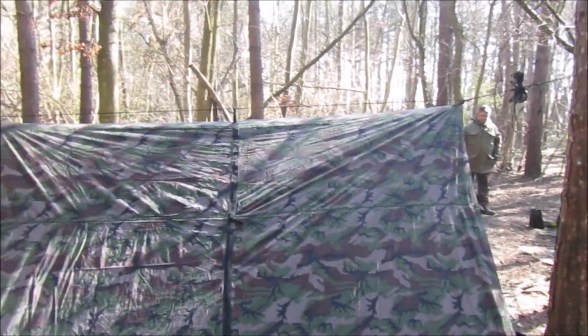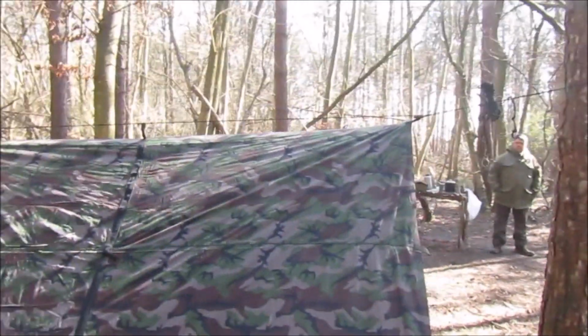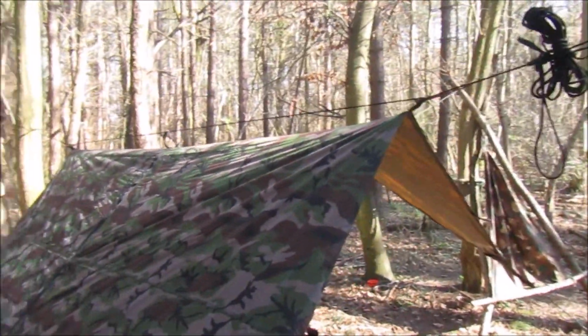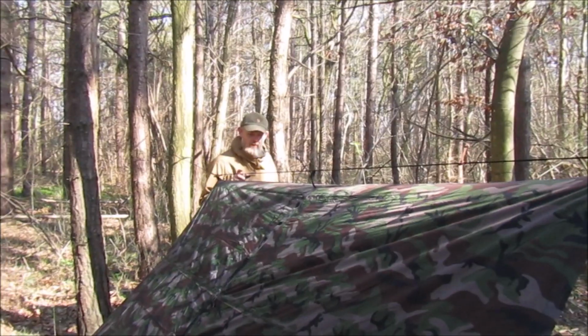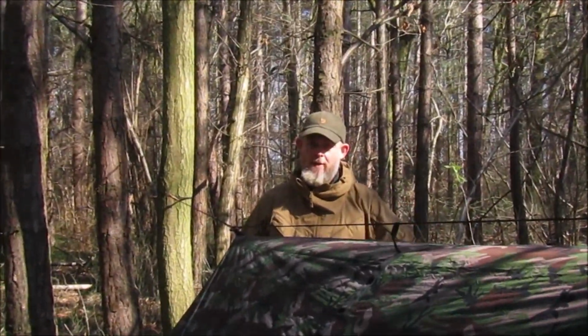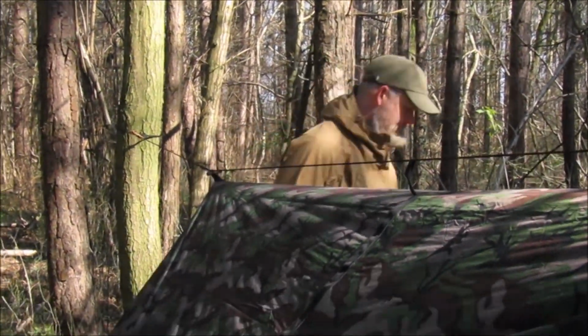But they come in different sizes as well, mate. So 2x3, 3x3, 3x4, 4x4, and I think they do even larger than that. Yeah. So if you flick, I think this is called the Defender. Could be wrong, but I think it's the Defender, which is their heavyweight stuff. They do a lightweight, ultra lightweight, but this is their heavyweight. Yeah. No, this is what you want, mate.